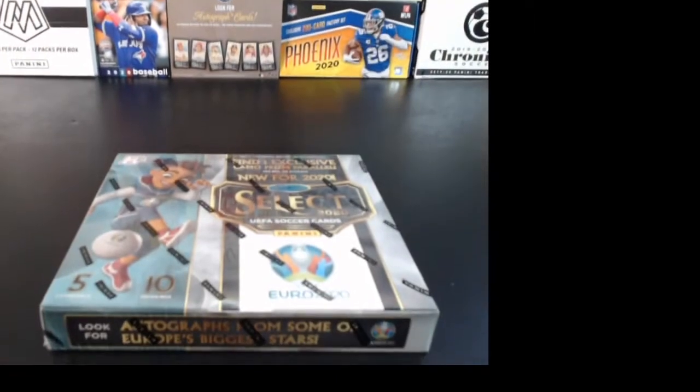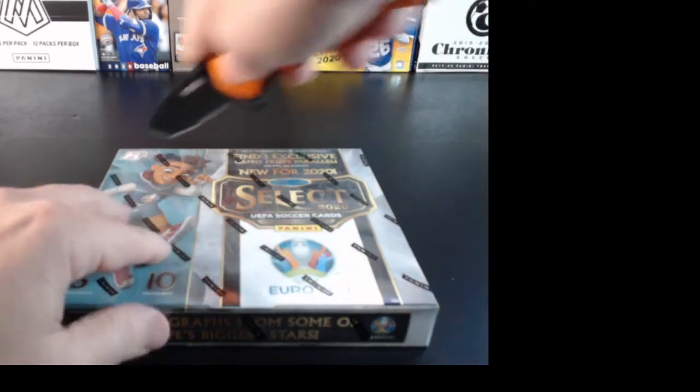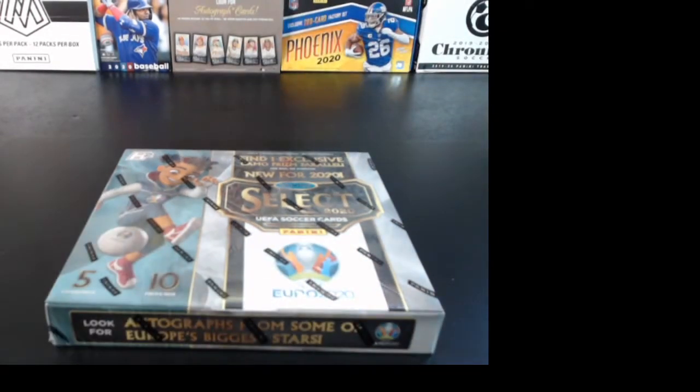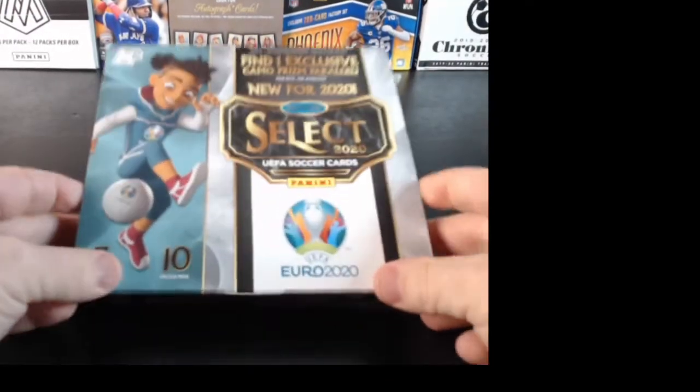and get them graded. I'm really excited about my next submission for PSA. Got quite a bit of cards that are going out. I also have quite a bit of cards that I'm waiting on. So that's where the money is. Here we go. Again, we're looking for Mbappes, we're looking for low numbered rookies, we're looking for parallels. Love to see what we can get out of this.